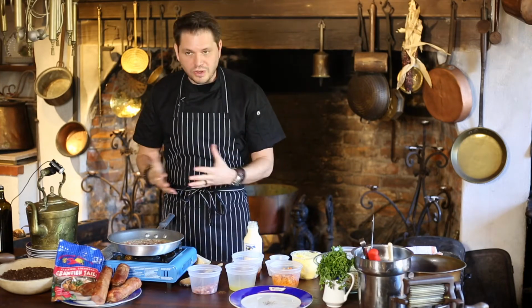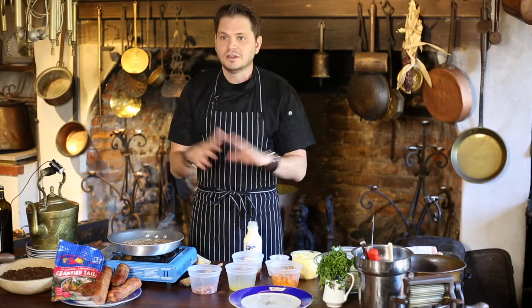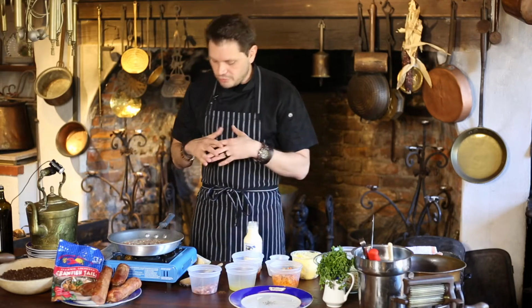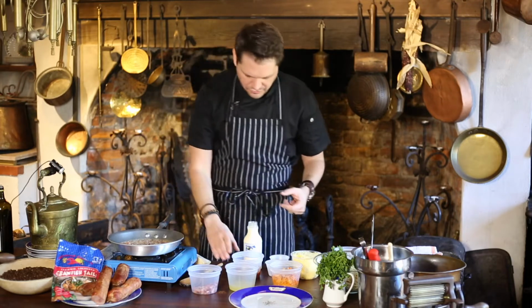However, if you don't want to add chicken stock to it, because we're using crawfish, a seafood broth would be fantastic. It would match perfectly. A vegetable broth would be fantastic. Just looking to add something other than water that adds a little bit of flavor to it.